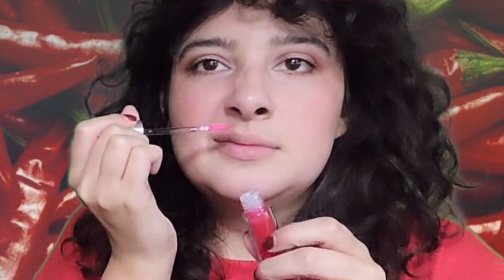Hot salsa gloss. It looks clear. Let's see if it smells spicy. It does. It's like cinnamon. It's like red hots. Okay, well, we're sister wives, so we're just literally gonna use the same gloss, and we're both vaccinated. If you have a problem with that, you don't have to watch this. Don't watch this. How about that?